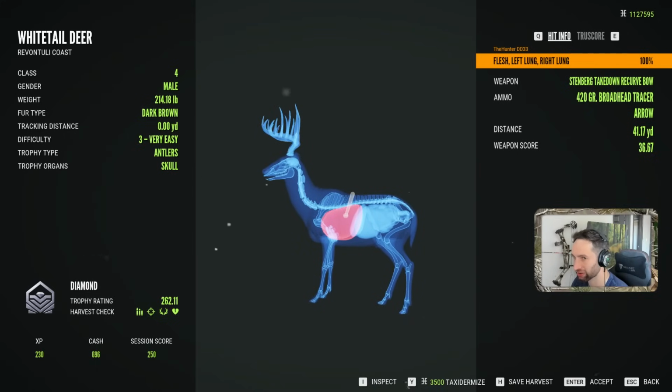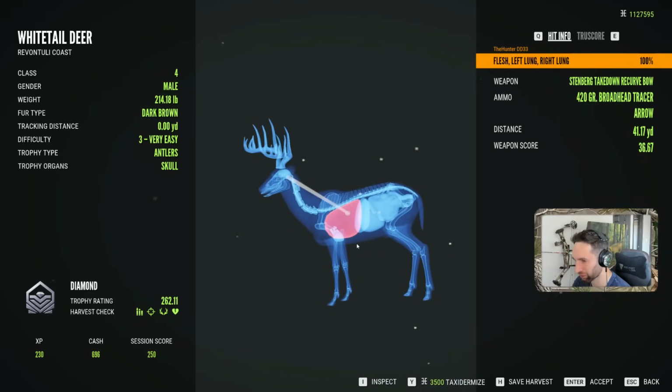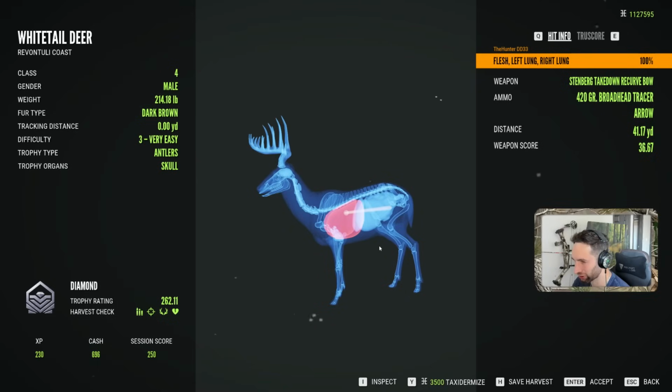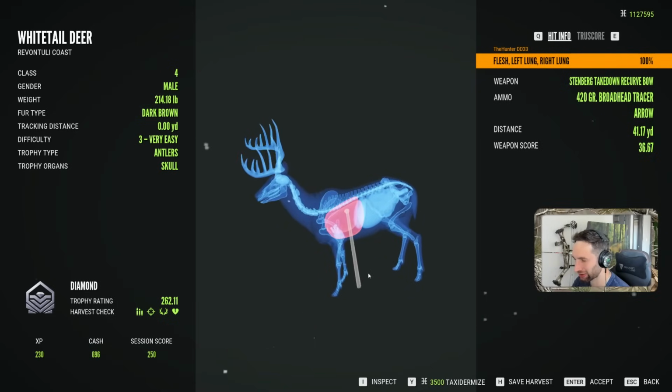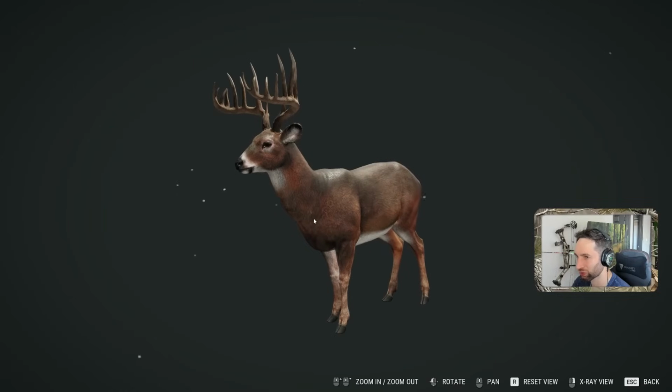Boy, he wasn't sticking around for long either. As soon as he slowed up, we pulled back and let one fly because we had hardly any time at all to make a decision or he would have been gone. We hit that thing right on the money and got ourselves a giant diamond whitetail buck.